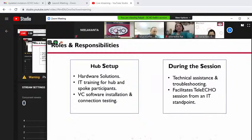During the session, giving technical assistance to the hub team members, supporting through the Zoom features, muting, unmuting. If any spoke is facing any technical issues, they can ideally reach out to the IT support through the chat feature, let them know, I'm facing this issue, can you help me sort it out? And facilitating the tele-echo session from an IT standpoint, so to say.